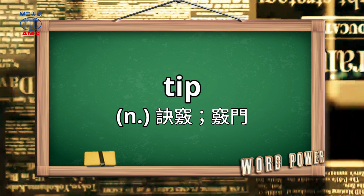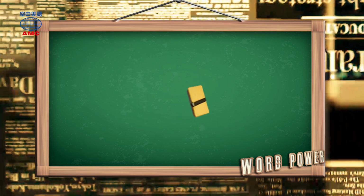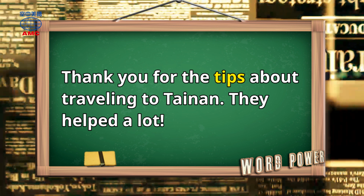Tip. Thank you for the tips about traveling to Tainan. They helped a lot.